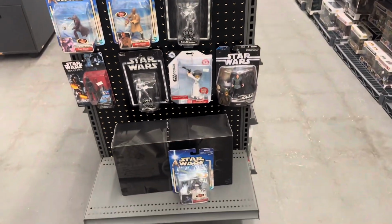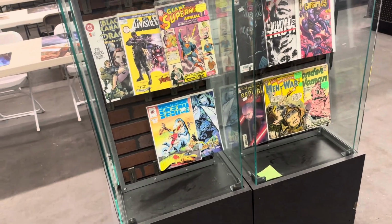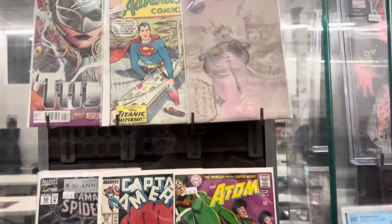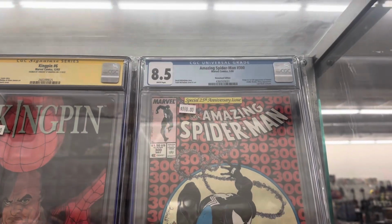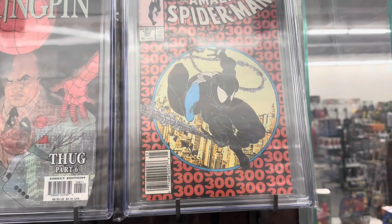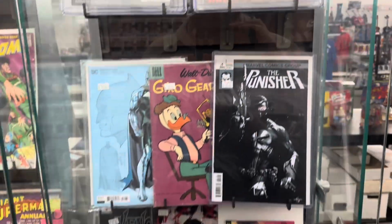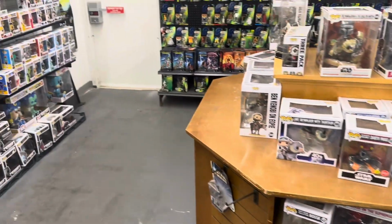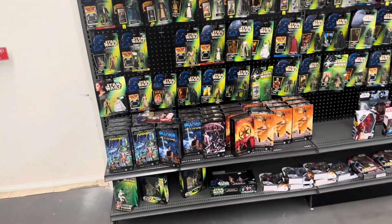Some Episode 2 figures, along with some random ones, some more comic books. And there's a comic book that catches my eye here, which you guys will see. And that's Amazing Spider-Man 300, CGC graded 8.5. But what's special about that one is that it is the newsstand, which is much rarer. So that's why that one was so expensive. I think they had $800 on it.